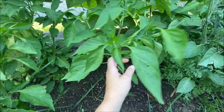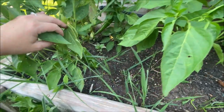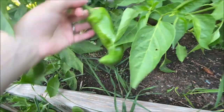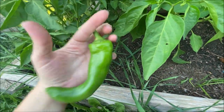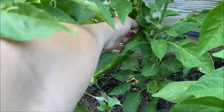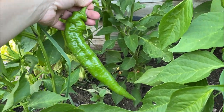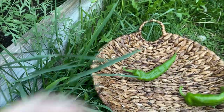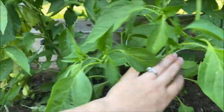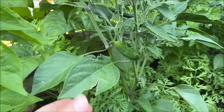this spot, but this green chili has a lot of flowers, but not a lot happening. I believe this one is actually ready. I'll probably pick this. It's a pretty good one. And then I believe we have another one that should be ready. So these plants look like they're going to produce quite a few. I'm hoping so anyway. There's a lot of flower buds, but not a lot of little peppers forming.